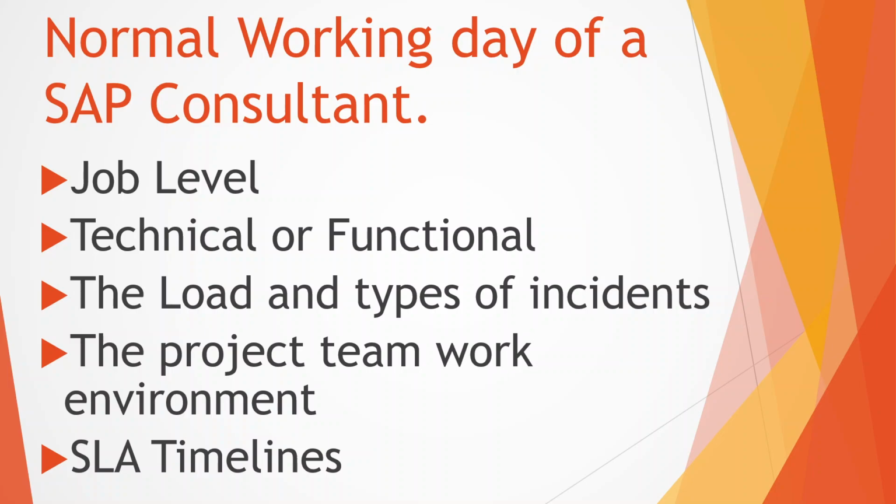If it is a functional issue, then some kind of analysis or reporting or interface or some new requirement, the varieties are literally too many. Then sometimes the workload will be high, sometimes less, because what variety of tickets and tasks you have in your hand also will decide how a working day looks for you in SAP support work.